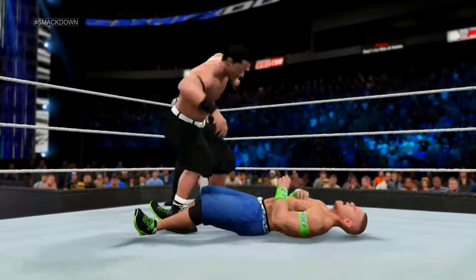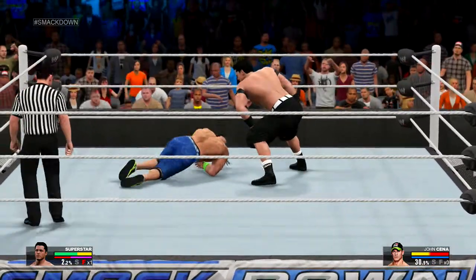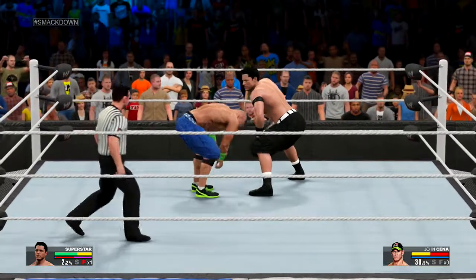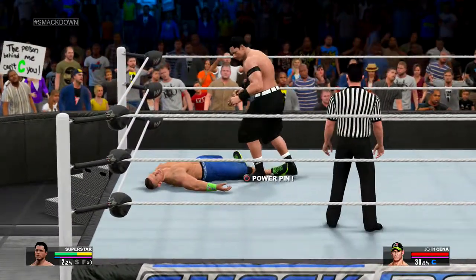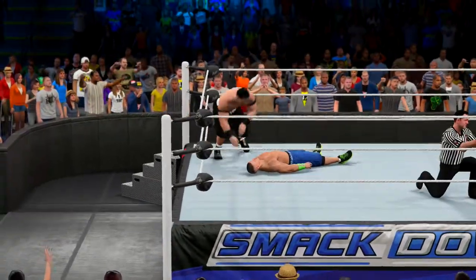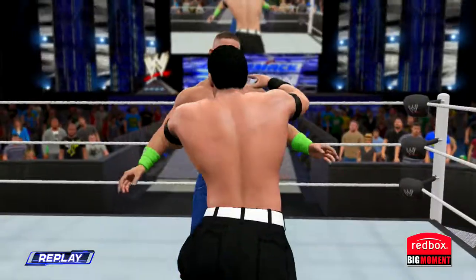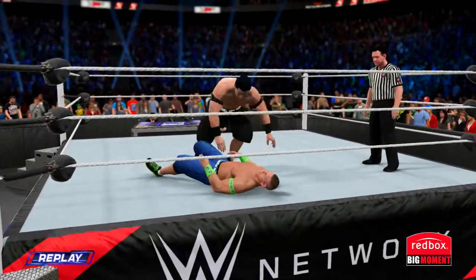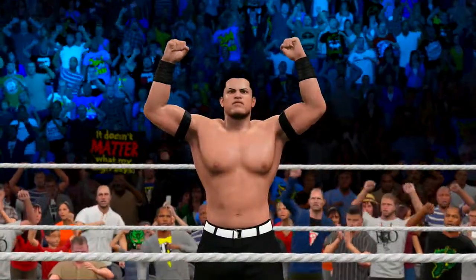Whoa! He's measuring. Oh, now can the superstar capitalize? He's setting it up. Trying to put him away. Man, there's no getting up from that. The shoulders are down. I don't believe it. This one's over. And here's just some of the action we saw during the match. Let's go to the highlights here. Here is your winner, The Superstar. Absolutely amazing.